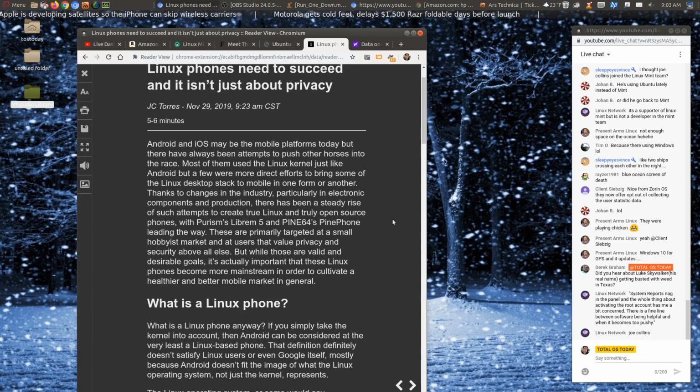System reports nagging the panel. The whole thing about activating the root account has me concerned. I'm not sure what's up with that. I don't know. I don't recall Linux Mint ever being a nag to me. Is it a new feature? Is it a bug? I don't know.